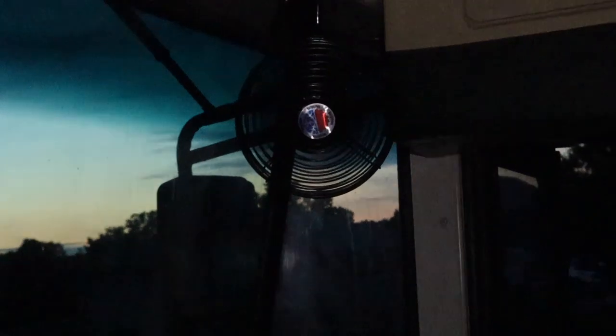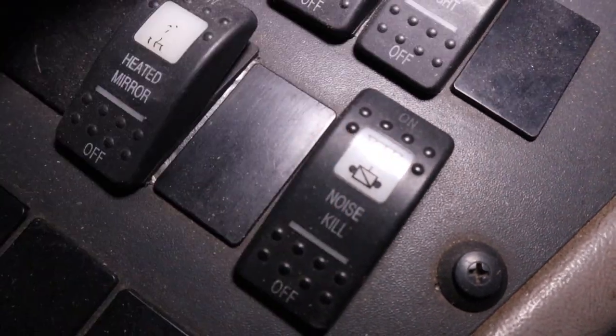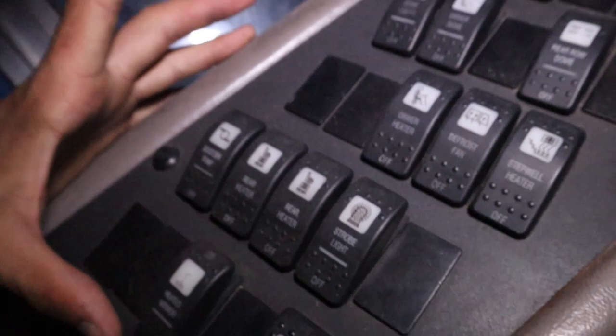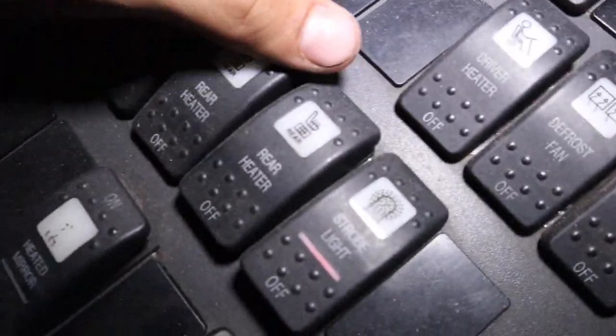Turns that fan off on low, I think, but let's mess with a couple other things. That's the kill switch right there. The noise kill turns everything off so the batteries don't die. Always turn this off so the batteries don't die. Just smart. Strobe rear light. That's the flasher one.